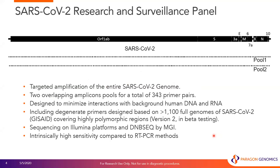So let's dive now into what we're all here for, the SARS-CoV-2 Research and Surveillance Panel. This panel is a targeted panel that covers the entire SARS-CoV-2 genome with a total of 343 primer pairs. It is split into two pools. From the figure above, it might be a little difficult to understand, but each dash represents one amplicon, and they are evenly distributed across the entire genome, and the 343 amplicons are pretty much evenly distributed across the two pools.